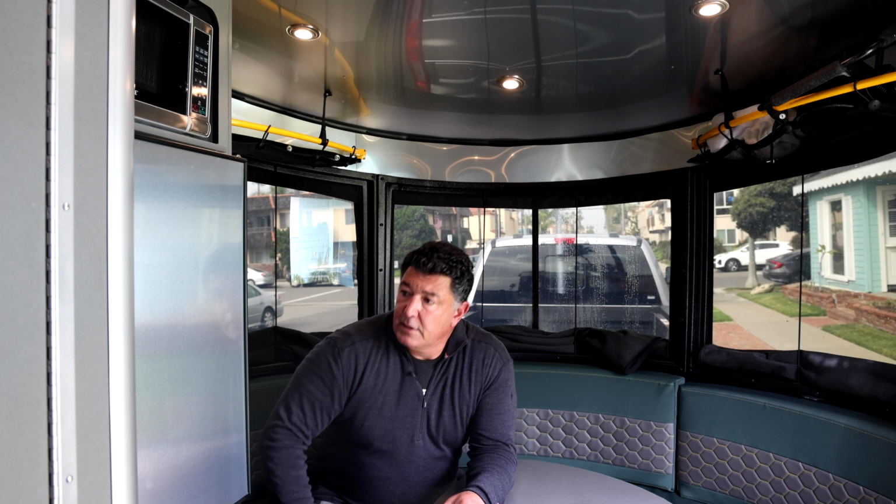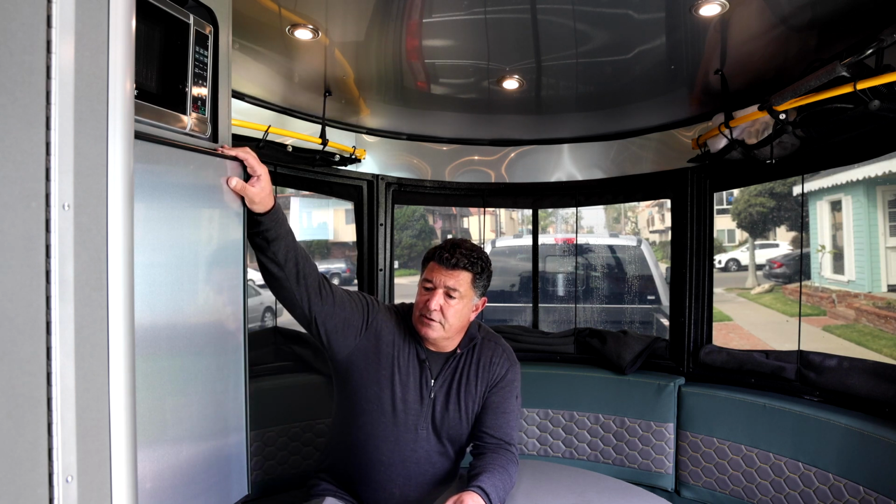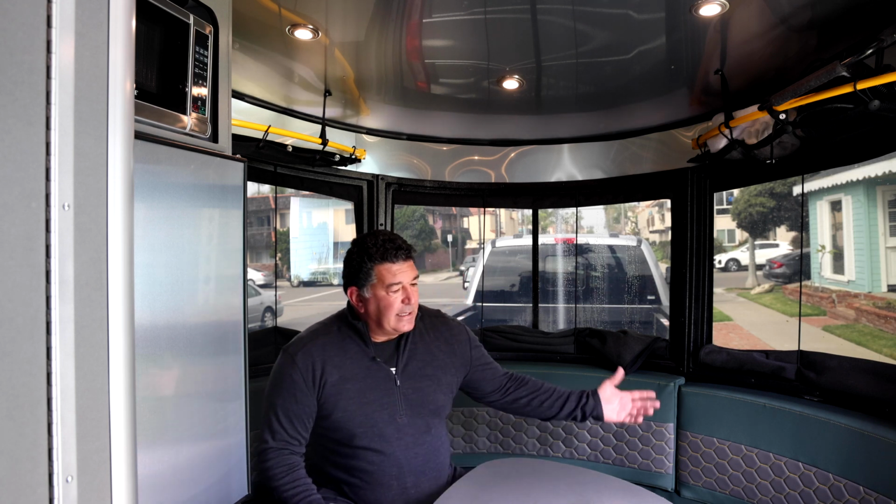All right, now we're moving to the front of the trailer, and you have a nice fridge here. It's a little over 4 cubic feet, plenty of storage, microwave up here. This trailer is the X package, so it has the off-road package. It also has air conditioning as one option. You have solar, and then you have the microwave. Those are the only 3 options you can get. This seating area is nice.